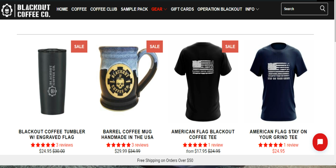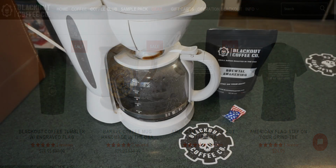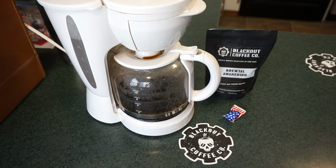All right, so let's go and get this stuff brewing. Alright guys, so what I decided to do here, I used three 16.9 ounce bottles of purified water. I did 1 tablespoon per roughly 6 ounces of water. We have a total of 9 tablespoons of coffee that I put in here.